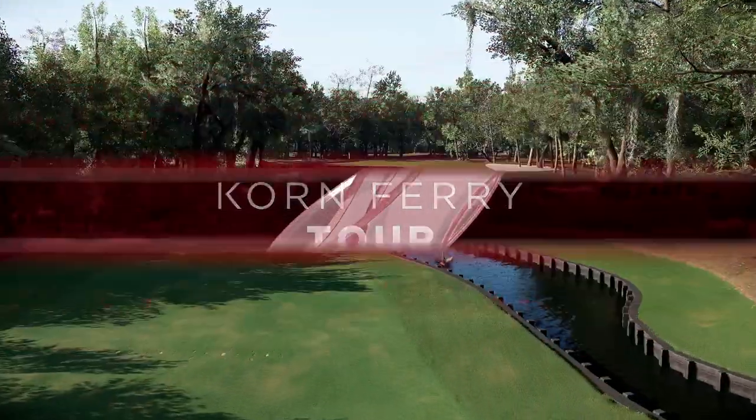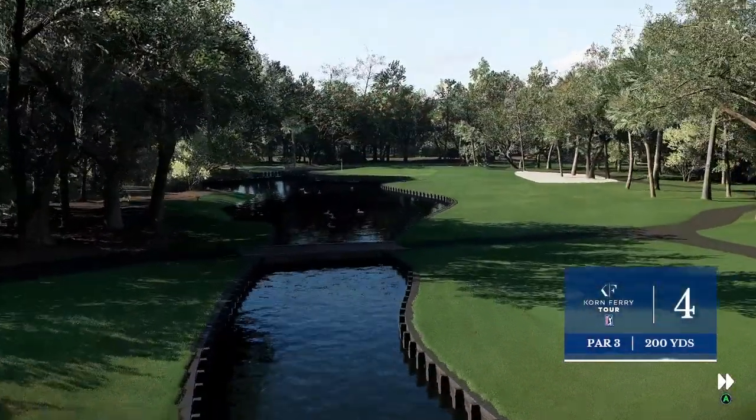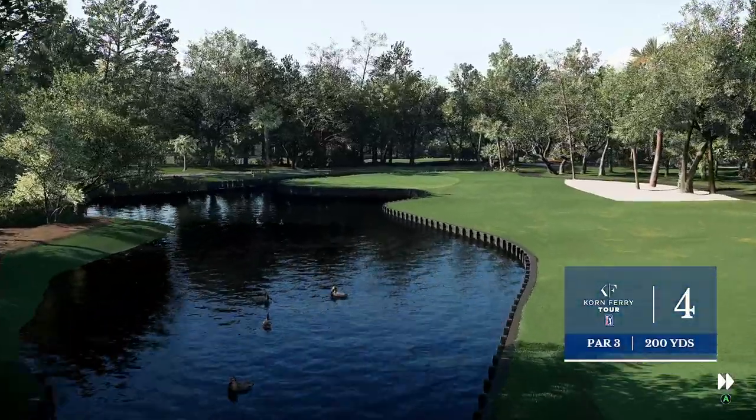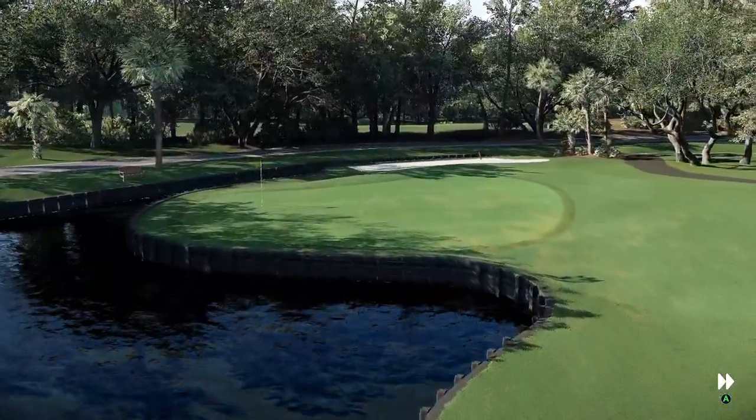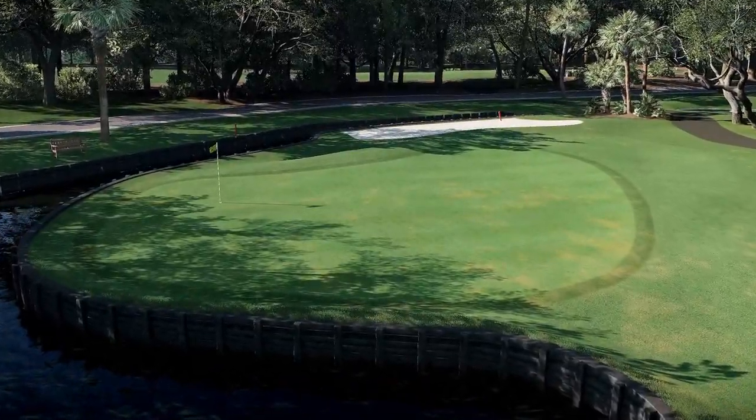The par 3 fourth, offering a classic Pete Dye risk-reward design. You have to carry the water hazard running the length of the hole. Better to miss right than short or long, where a thirsty lagoon lurks.